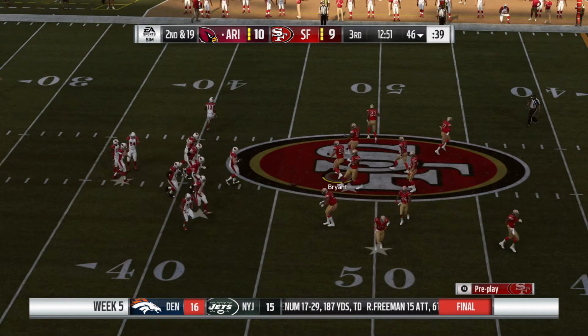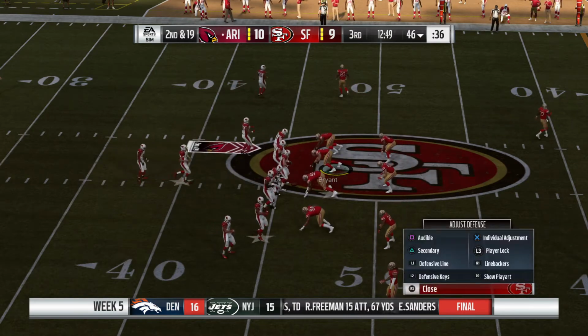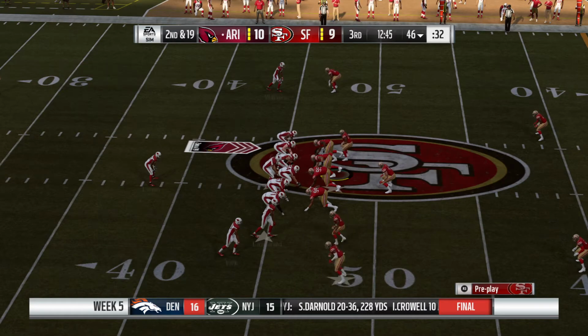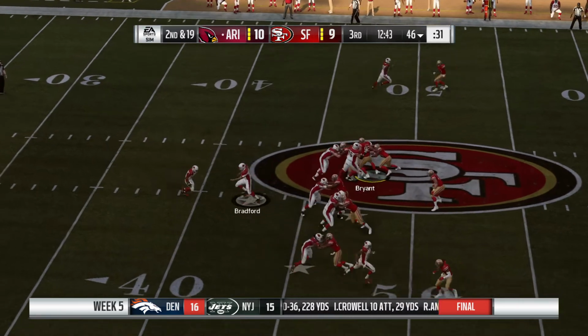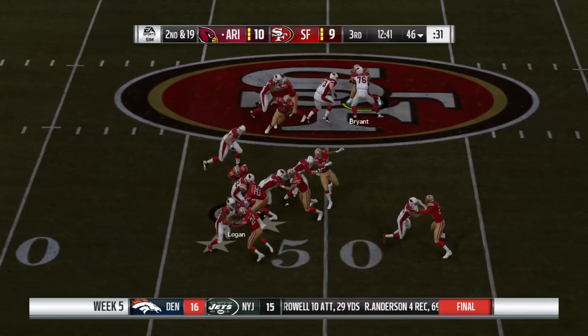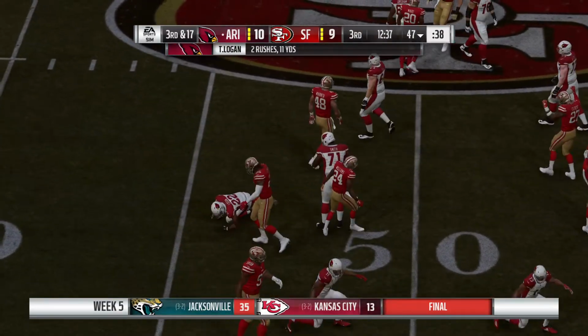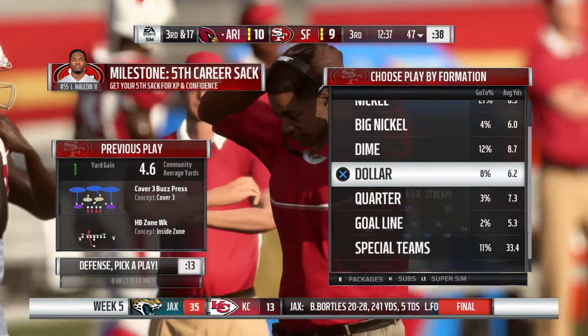A 2nd and long following the holding penalty. On the carry, it's Logan. And they only get a yard back there. They'll be left with a 3rd down and long.